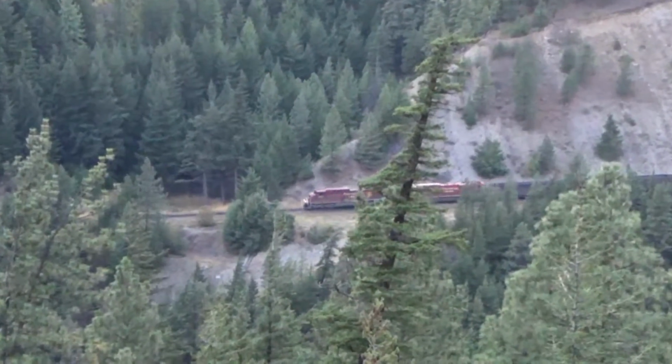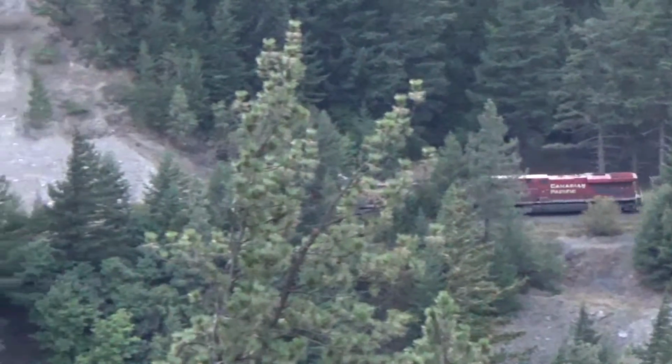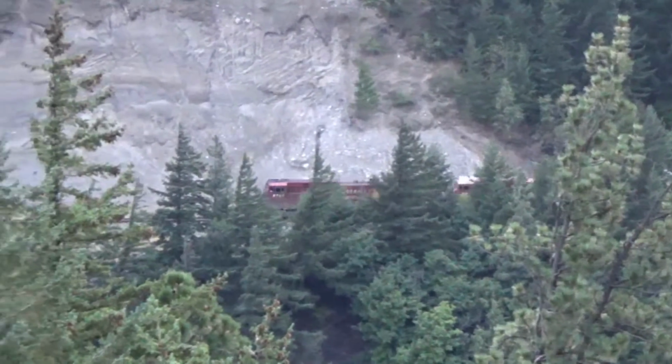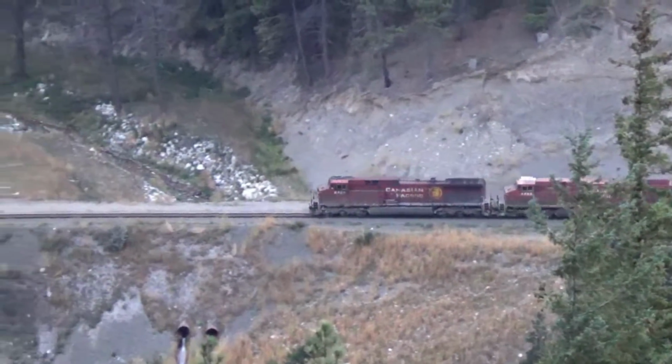There are two 863s on CP. One goes from Green Hills in the States to Roberts Bank, British Columbia, while the other runs from Revelstoke to CN Interchange in Sapperton, BC. This one is the 863 from Revelstoke to CN Sapperton.